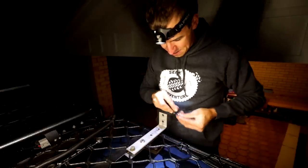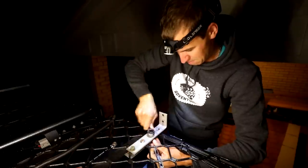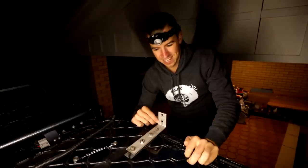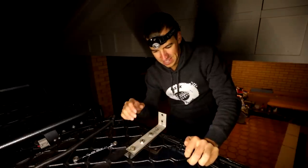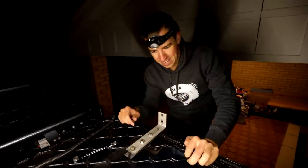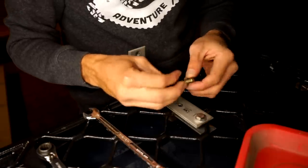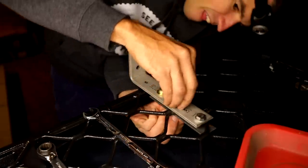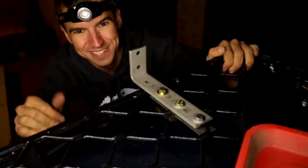Yeah, this should work out awesome. Oh man, except that bolt's too short, dang it. I've just left this bracket a little bit loose. That'll allow it to square up when we put the awning on. So I've just got to do the same thing over on the back side and then we should be able to try and get the awning on. I've got a bad feeling this one's going to be too short as well. Oh, might just work. Awesome stuff. Let's try and get this awning on.